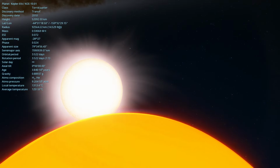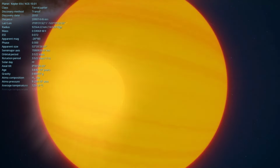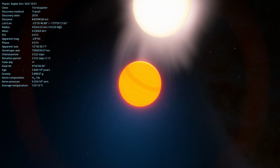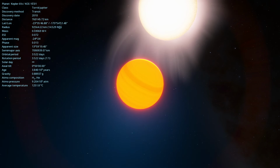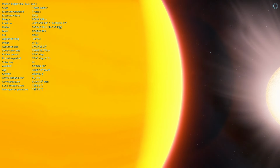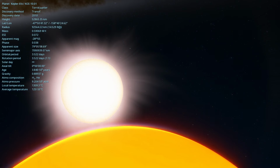Kepler 8b completes an orbit around its star in just 3.5 Earth days. This extremely short orbit results in constant exposure to intense stellar radiation, creating a hostile and fascinating environment. The planet's proximity to its star means it is subject to extreme tidal forces, which can cause additional heating and influence the planet's internal structure. Additionally, Kepler 8b's rapid orbit means it experiences significant variations in the amount of radiation received over a single day, which can have dramatic effects on its atmosphere.